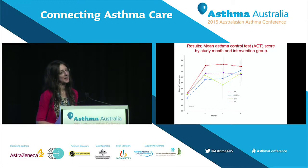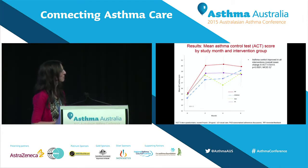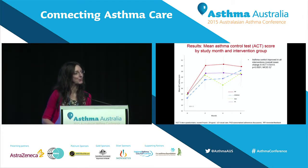So now looking at the asthma control test. So this is about asthma control. Did these interventions improve asthma control? So asthma control improved in all groups, and you can see it really jumped up at 2 months. And the change was more than the minimal clinically important difference. But there was no difference between the groups.